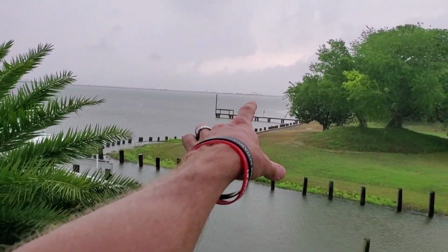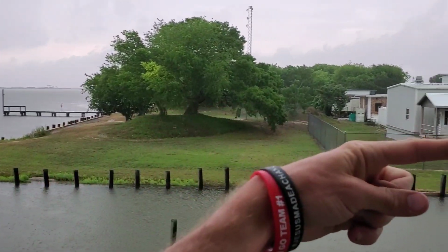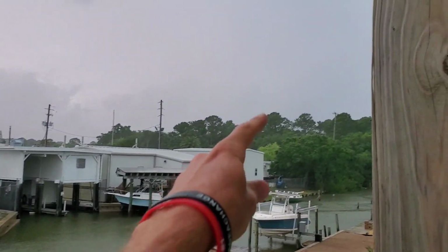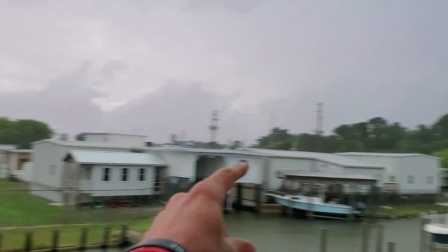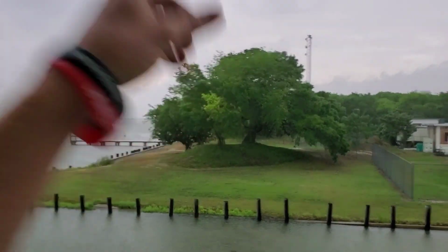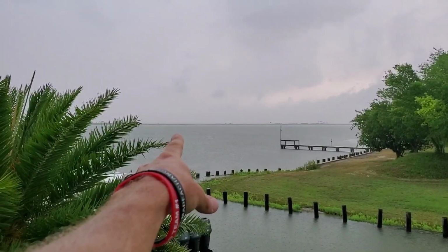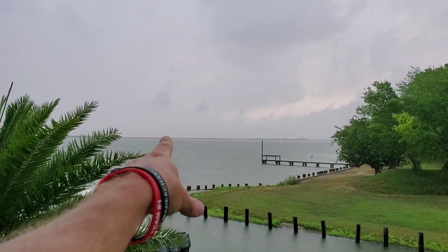That direction is my east. So I live in Alabama. To that direction is my south, which is the Gulf of Mexico over those trees. That way would be the Florida Panhandle, like Pensacola, Florida, Gulf Shores, Alabama. That direction to my northeast is the Mobile Bay.